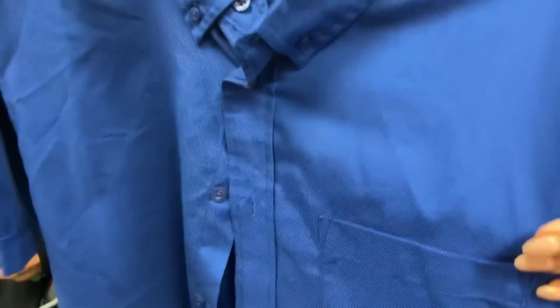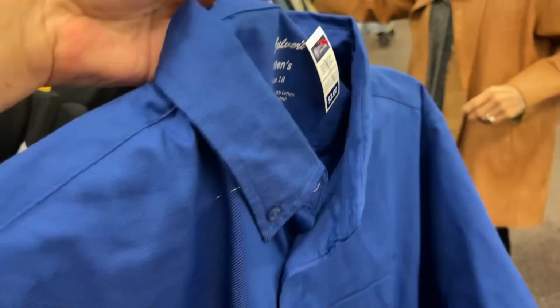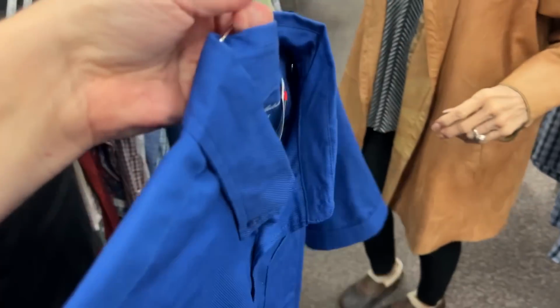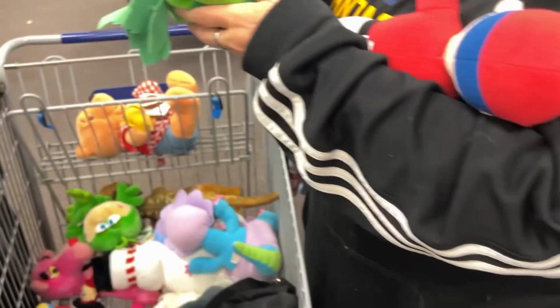Super old vintage plush. My mom, once again, letting me know that I would look great in this shirt, and I had to convince her that this is a Culver's shirt from the restaurant. I guess I've had so many fast food jobs in the past that I just would look good in this kind of shirt. My mom's awesome.